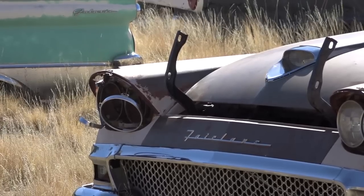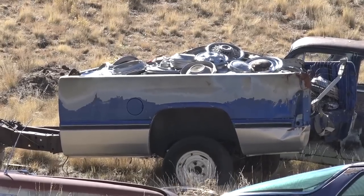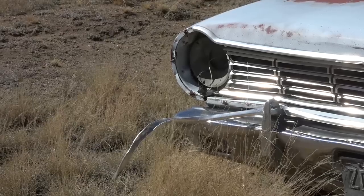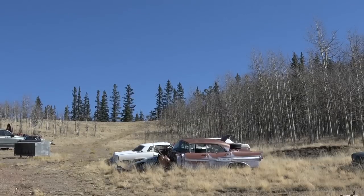But at my age, I have to consider that I can't do this forever. I love the cars. I love to come up here. It's an experience that I never would have had unless I'd come here.